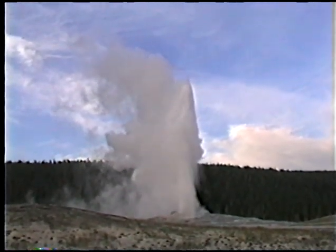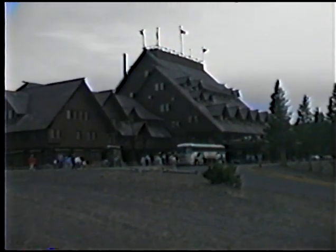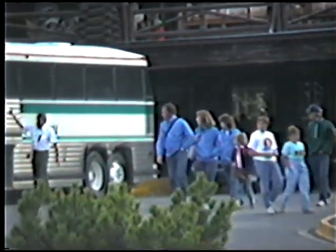Wow! A lot of people here watching it all the way down. As you can see, lots of people are at it because lots of people like it. And some of it is made out of bricks. Well, it looks like that. And as you can see, maybe me and my family is going to go in it. But it is big. And it's called the Old Faithful Inn here at Yellowstone.